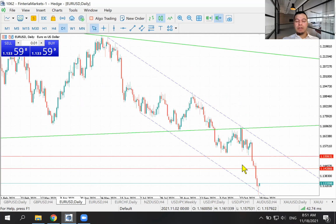And here, this initial line, actually, you can see that I have now this blue channel that describes the current momentum. Before I had this line like this, so there was like a narrowing channel. The currency euro actually fell through this level very, very easily. And this level 114.28, it's also a very important support line that was easily broken.